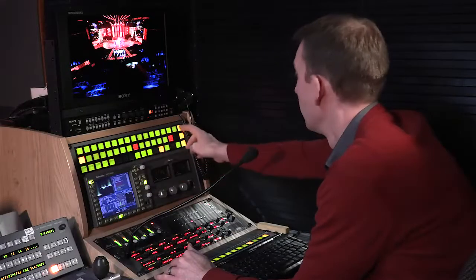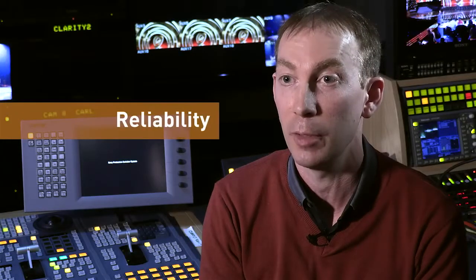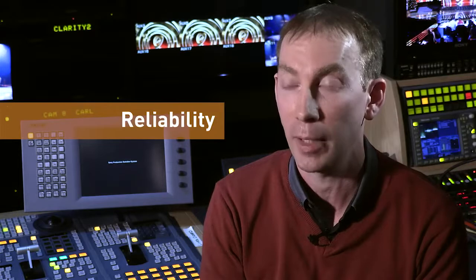The pressure of the large light entertainment shows being live is that when you go on air and there are potentially millions and millions of people watching, you have to be certain that everything you have on site is going to work and work reliably for the duration of the show. Working on the X Factor is probably the most stressful show that I ever have to do in a year. So when I'm looking for the equipment that we put in the studio, reliability has to be at the top of the list.